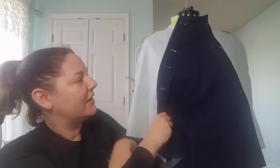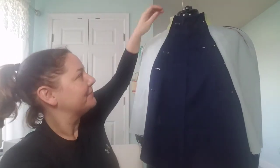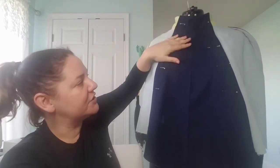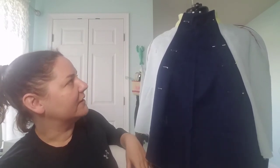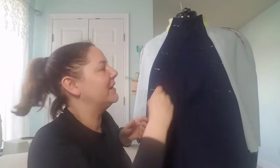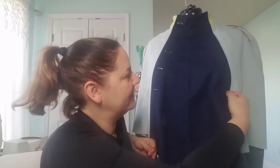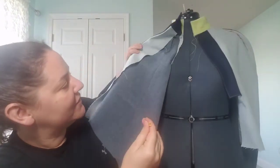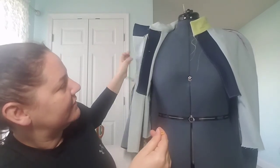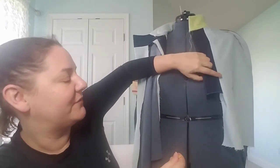And it's just pinned together on my form, and it's a little lumpy, but that's just because I didn't press it very well, because I kind of just wanted to see. So I think it'll work out just fine. And I just have it on here with pins, but really it is kind of genius the way that they did this. And so if you take it off, you see it's all held on by these two right here, these two fly extensions. And then there's just a facing inside, and it is unlined.